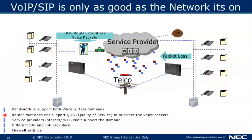You need to see if the routers support quality of service. Quality of service routers prioritize packets, right? They kind of act as a traffic cop, and what they do is they prevent collisions of packets. Firewall settings become a big hindrance to doing voice over IP, so the end user needs to punch a hole in their firewall.